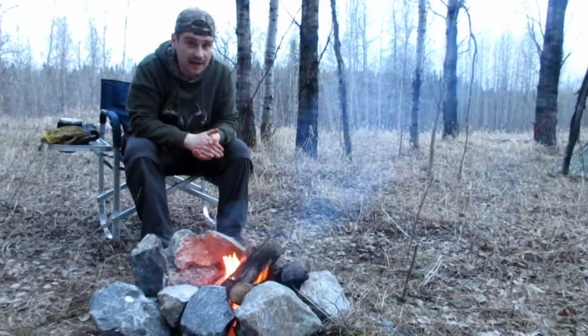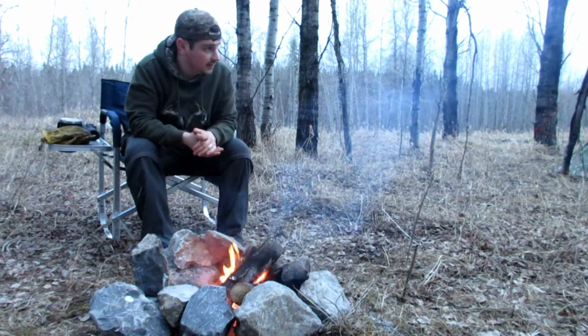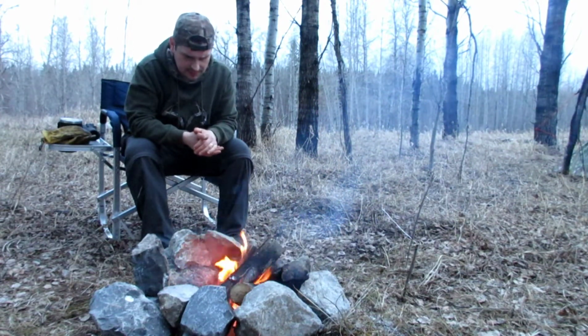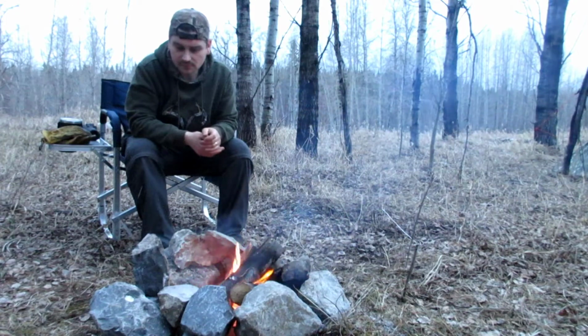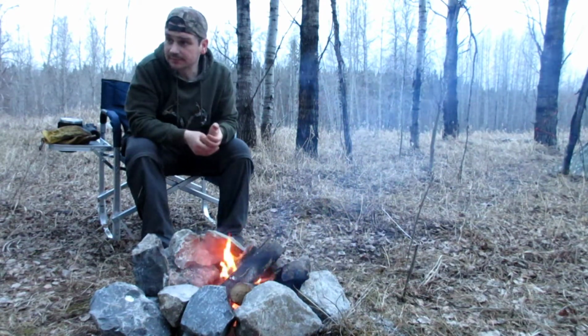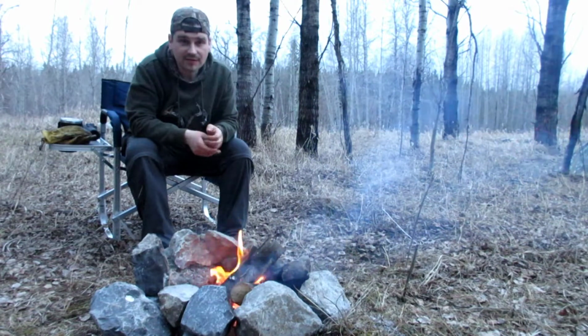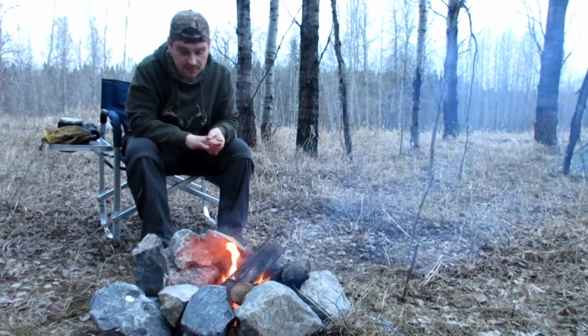It's just about 9. Supper was really good. I collected a little bit more firewood and just chilling for a bit. I think there's probably about half an hour before it's really dark.